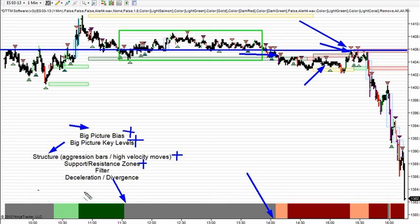That's a plus. Do we have the filter? Yes, we do. In fact, it's dark red for the majority of the time, so that is certainly a plus. So, red filter when you're thinking about getting short certainly is a plus. If you're looking for extra confirmation, do we have deceleration or divergence? Yes, in fact, we have a few deceleration bars right there, right where we're looking to potentially get short. So that is also a plus. So let's add these up. 1, 2, 3, 4, 5, 6 pieces of evidence in our favor, nothing against. So that's kind of a picture perfect or a textbook confluence situation.